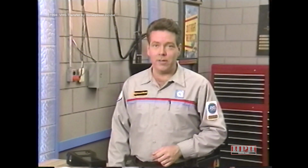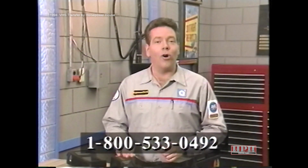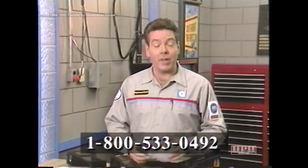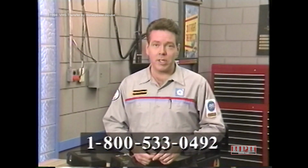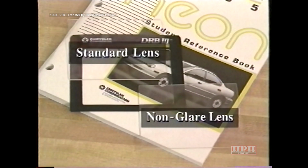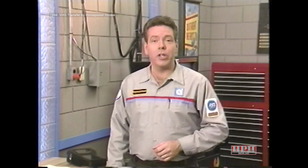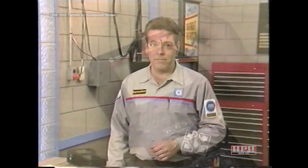If damage to the lens should occur, you'll first need to order a lens replacement kit. This kit is available through OTC by calling 1-800-533-0492. Actually, there are 2 lens replacement kits available. One containing a standard lens, the other contains a non-glare lens, which you may want to consider if your DRB3 is frequently used in brightly lit areas.